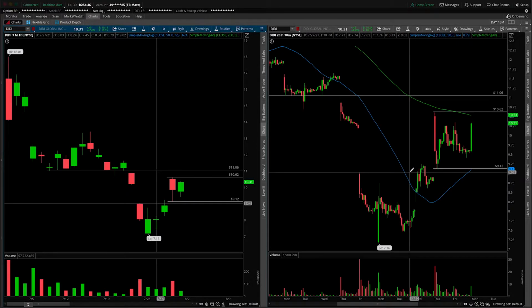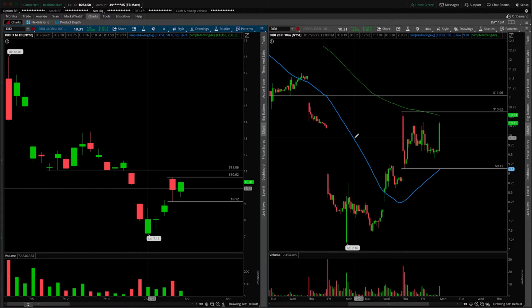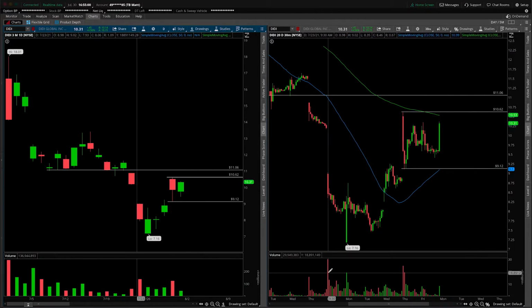If you do decide to take it long, your long would be obviously over the high of Friday, which is at 10.62, targeting that important area that we mapped out around $11. So not a whole lot of meat on the bone there, but obviously this one can move and it does have some volatility behind it. That would be a quick trade in my opinion.